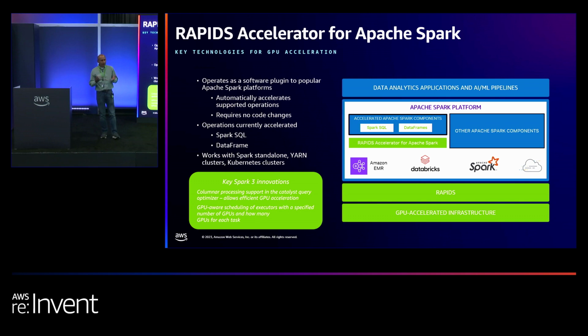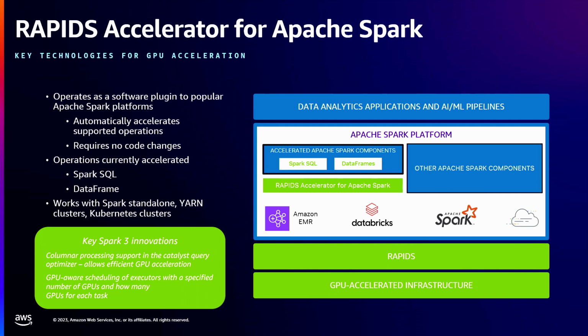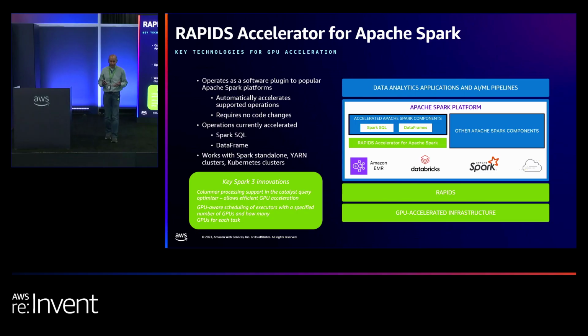So one of the most popular data processing engines is Apache Spark. And NVIDIA has taken the time to work on accelerating Apache Spark batch processing with GPUs.